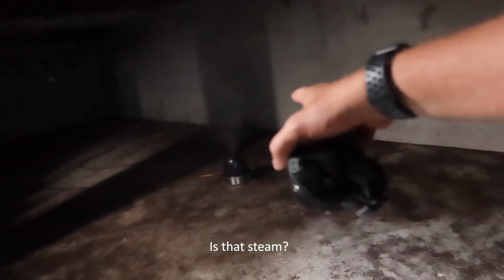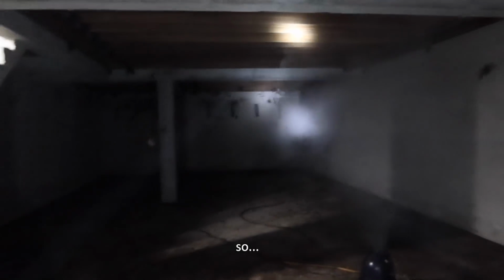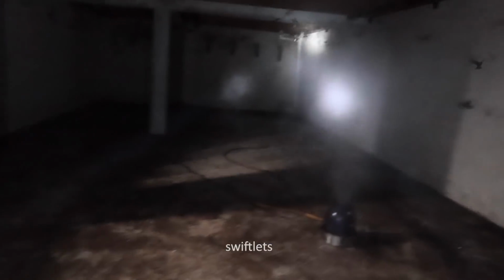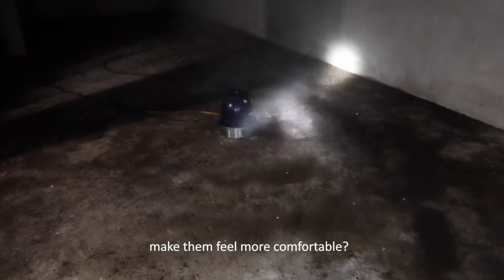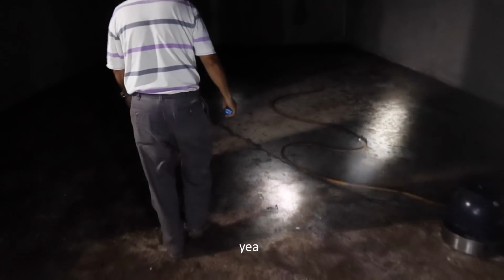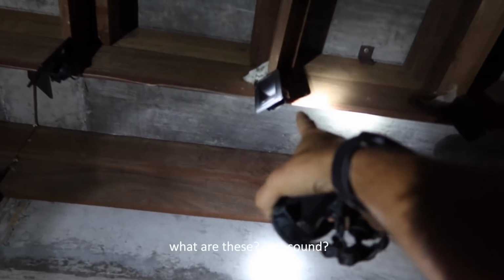Is that steam? Water? Yeah, that's vapor. So that's all the slick. Make them feel more comfortable? The water makes them feel like they're safe, right? Interesting. What are these? The sound?